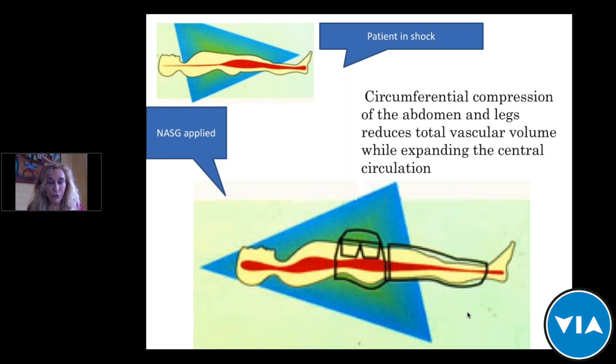And I want you all to note, it is not a tourniquet. A tourniquet is a device that actually stops almost all the blood. Blood is still going through the entire body. It's just decreased in the extremities where not so much blood is necessary. Next.